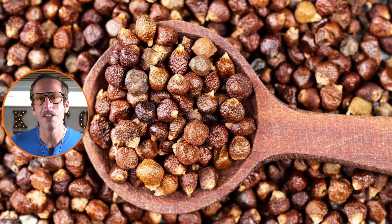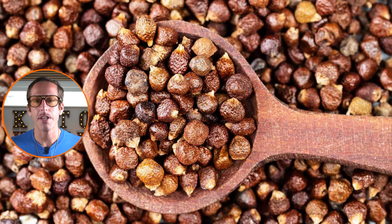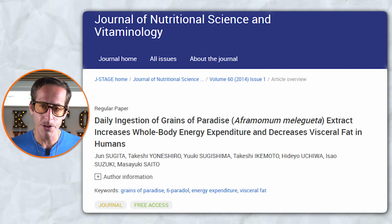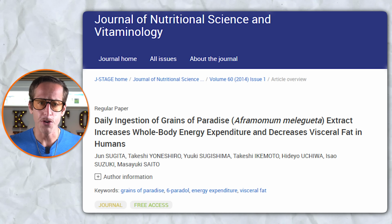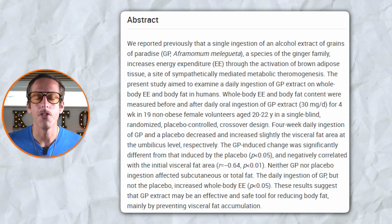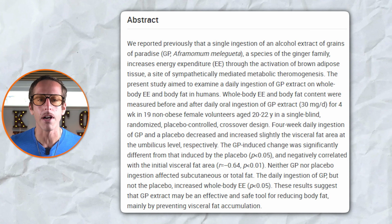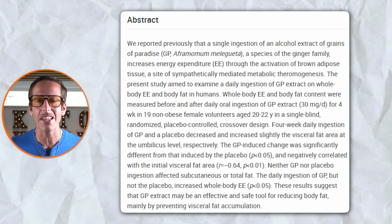The 6th item on the list here is grains of paradise. One of the most notable studies on the effectiveness of grains of paradise for fat loss in humans was conducted by researchers and published in the Journal of Nutritional Science and Vitaminology. This study involved 19 non-obese female volunteers who took 30 milligrams of grains of paradise extract daily for 4 weeks.